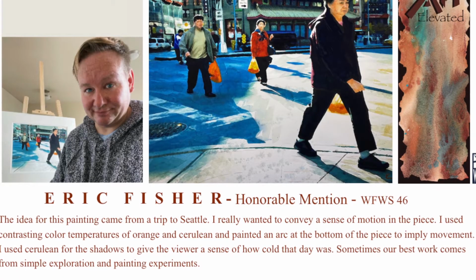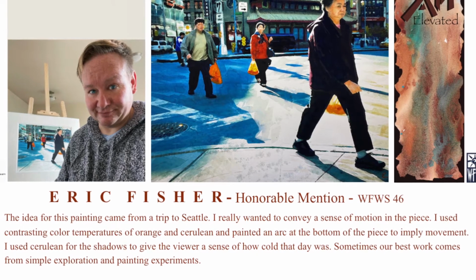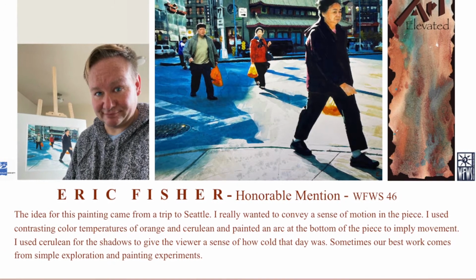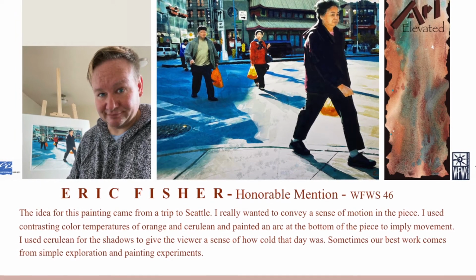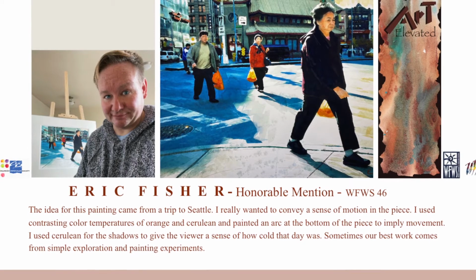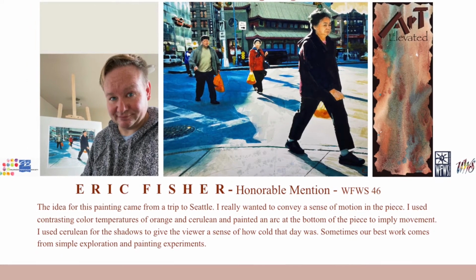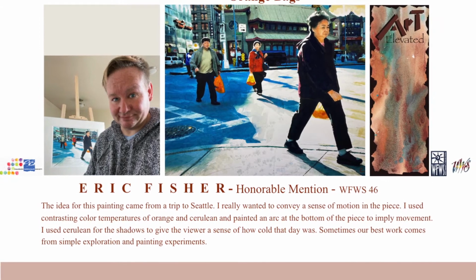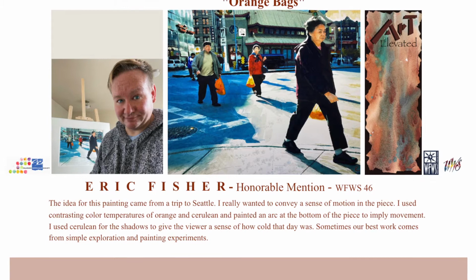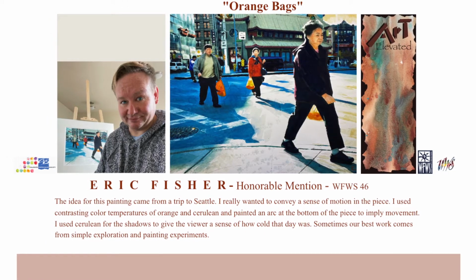The idea for this painting came from a trip to Seattle. I really wanted to convey a sense of motion in the piece. I used contrasting color temperatures of orange and cerulean and painted an arc at the bottom of the piece to imply movement. I used cerulean for the shadows to give the viewer a sense of how cold the day was. Sometimes our best work comes from simple exploration and painting experiments.